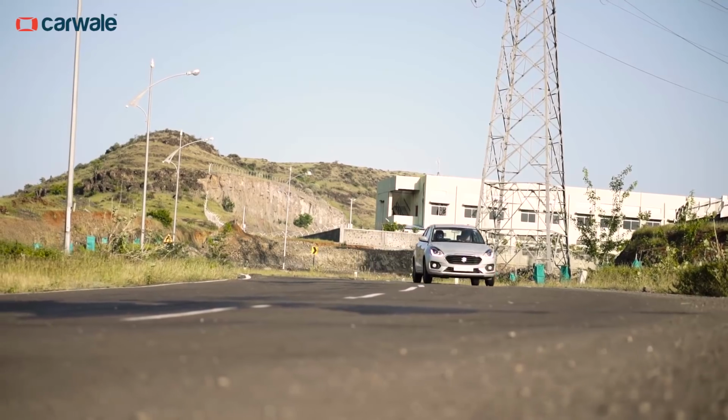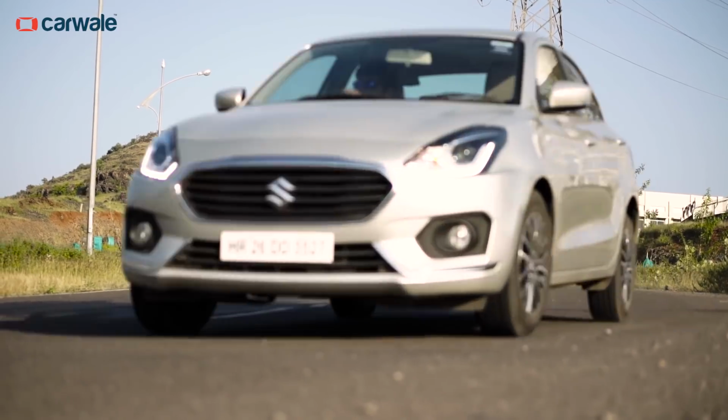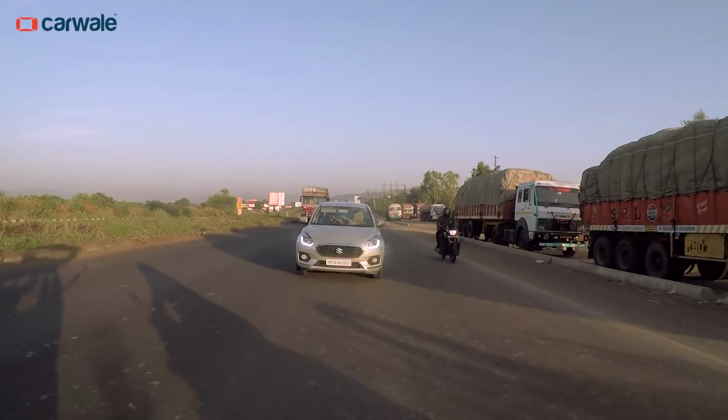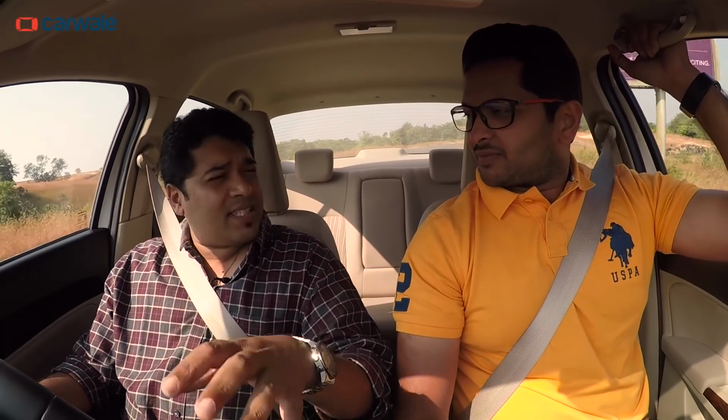Okay, but has the good handling really affected the ride? Have they made it too stiff? So not really. Maruti have struck a really fine balance when it comes to ride and handling. But yes, at low speeds, it does tend to get a little stiff, but as the speeds go up, it tends to get better and better.